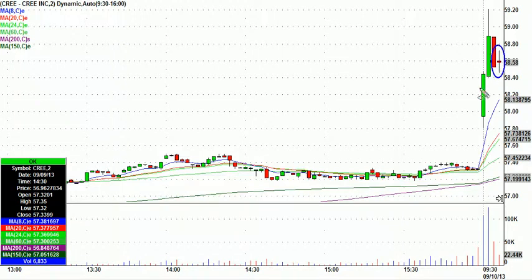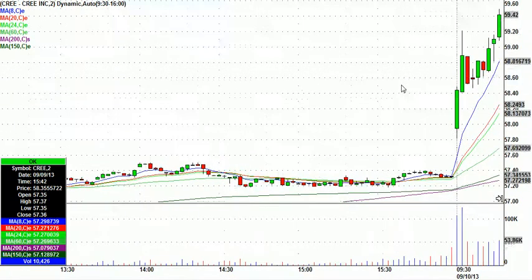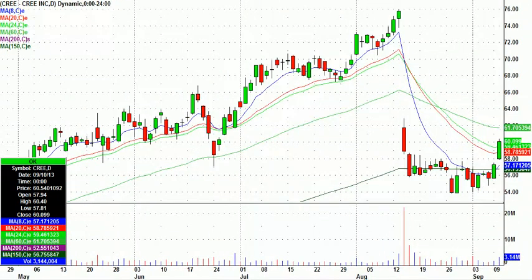This is the candle I'm talking about. 58.73, and my stop's going to go below this candle at 58.45. So boom, there's the trigger. Next thing you know, we're through the high of the day, and CREE is one of the hottest stocks out there. And it went as high as 60.40. So from 58.73 to 60.40, it's somewhere around $1.70 on less than 30 cents risk, 28 cents risk.